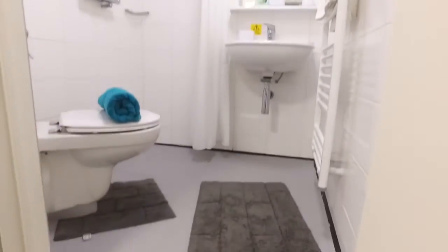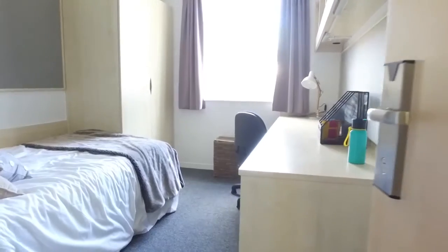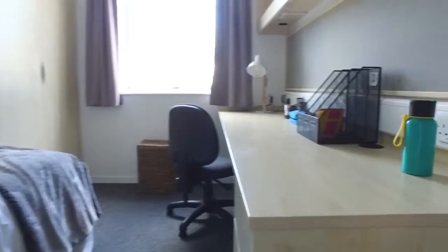I would say the room is spacious, for sure, but you also have a decent sized bed, 3/4 bed, a very long study table, a lot of space to store your books, and a lot of space to store your luggage. And I would also say the wardrobe is probably bigger than most wardrobes.